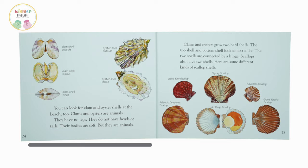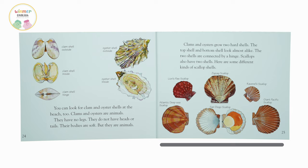You can look for clam and oyster shells at the beach too. Clams and oysters are animals. They have no legs. They do not have heads or tails. Their bodies are soft, but they are animals. Clams and oysters grow two hard shells. The top shell and bottom shell look almost alike. The two shells are connected by a hinge. Scallops also have two shells. Here are some different kinds of scallop shells.